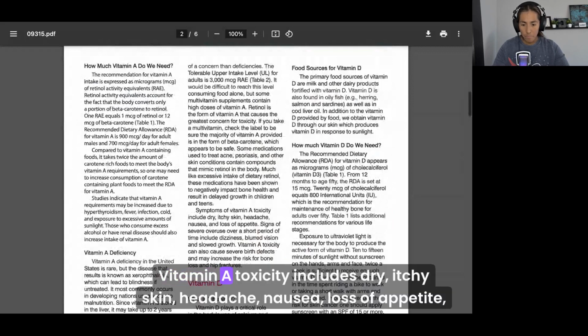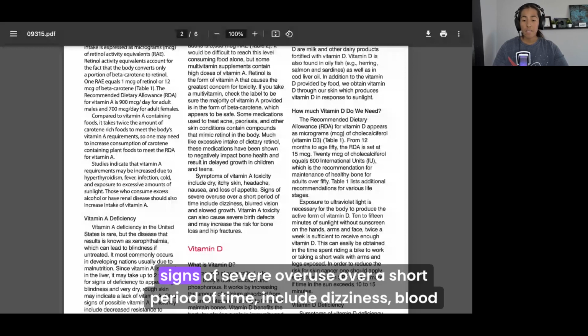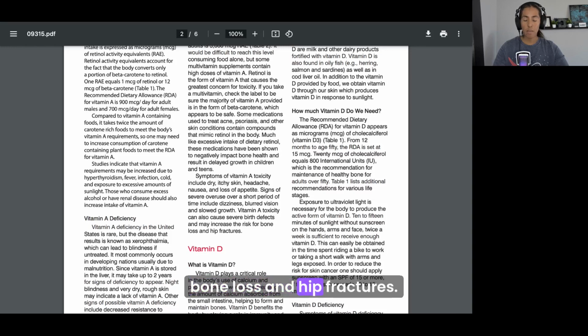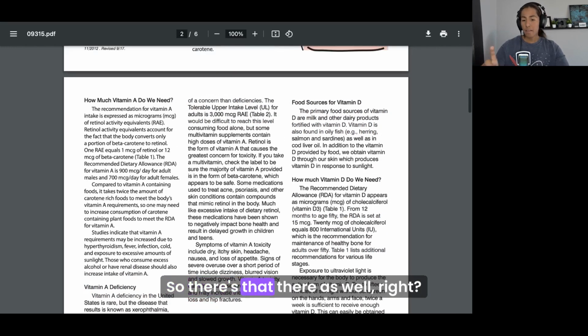Vitamin A toxicity includes dry and itchy skin, headache, nausea, and loss of appetite. Signs of severe overuse over a short period of time include dizziness, blurred vision, and slow growth. Vitamin A toxicity can also cause severe birth defects and may increase the risk of bone loss and hip fractures. So there's that there as well, right?